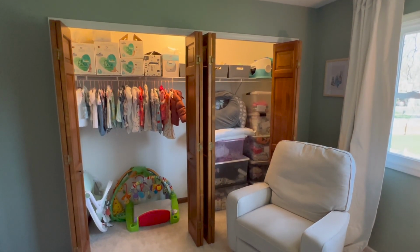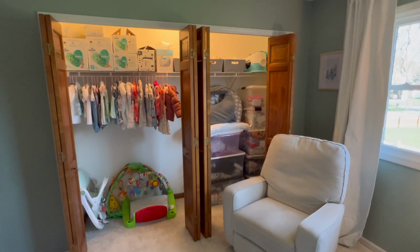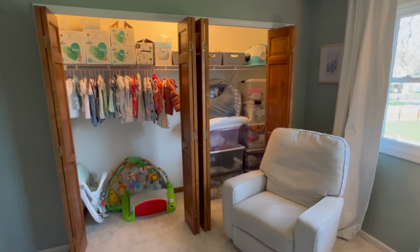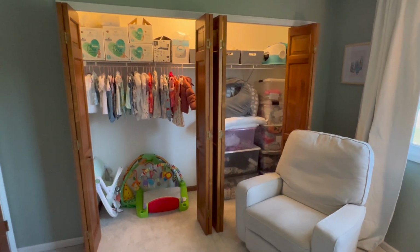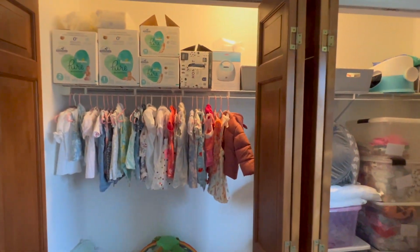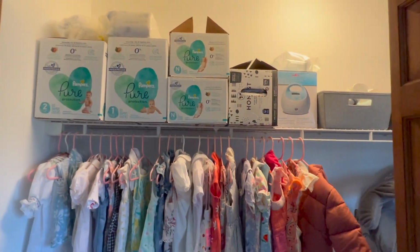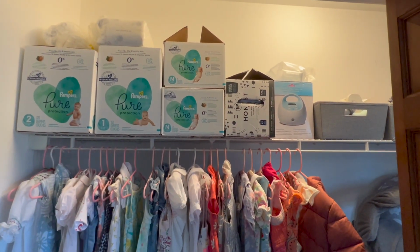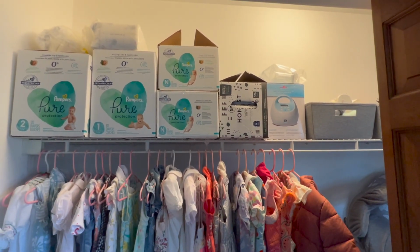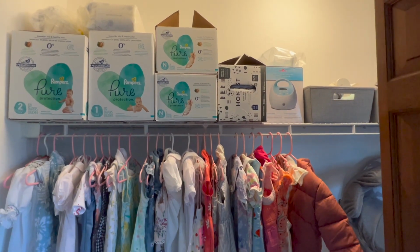Now moving on to the closet, I like that this room has a decent sized closet that she'll be able to grow into when she gets older. We eventually want to replace the closet doors to white. This is throughout our house, so we'll eventually do that. But starting over here to the left side of the closet, this is where I keep all the extra diapers, wipes. My pump is here for now. I already cleaned it and sanitized it, so it's ready to go.